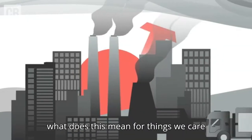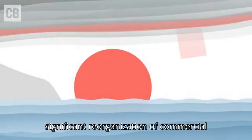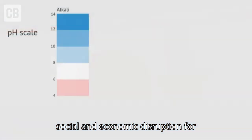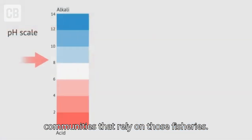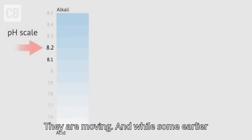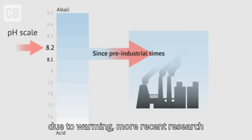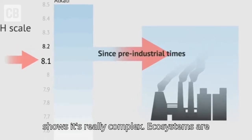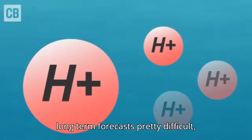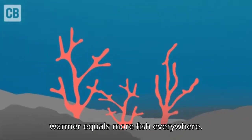So what does this mean for things we care about directly, like fisheries? Well, there's a real potential for a significant reorganization of commercial fish stocks. That could cause serious social and economic disruption for communities that rely on those fisheries. So fishing grounds could literally move. They are moving. And while some earlier studies suggested maybe increased productivity in some northern fisheries due to warming, more recent research shows it's really complex. Ecosystems are responding in unpredictable ways, making long-term forecasts pretty difficult. Right. It's not just a simple case of warmer equals more fish everywhere.